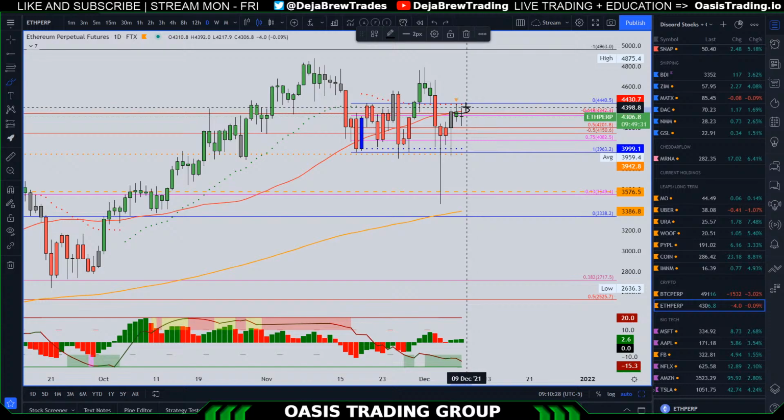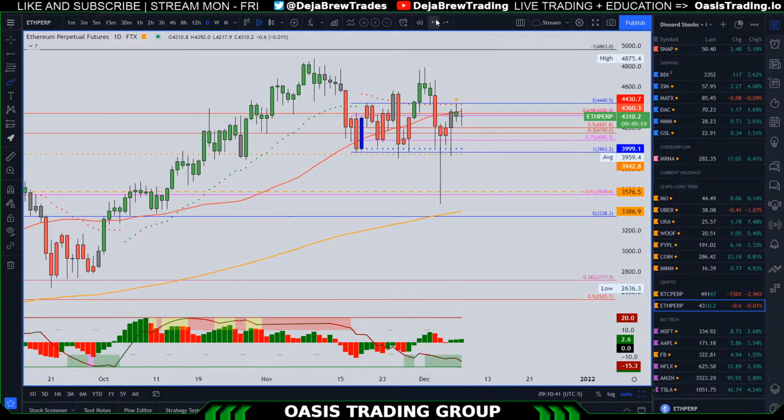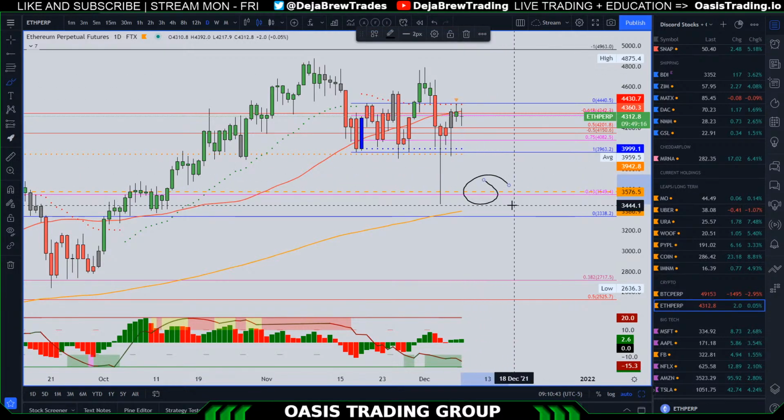If you continue to fail the 50-day and the OTS trail here, most likely going to go down to like 4150. And then you have those double pivots around 4,000. If you break 4,000, then most likely going to go back down to that weekly pivot, which we tested way back here around 3,500.